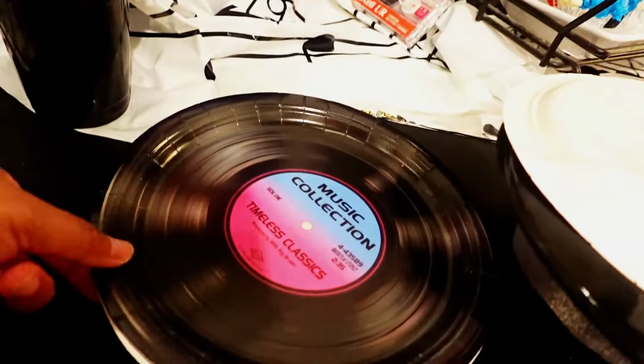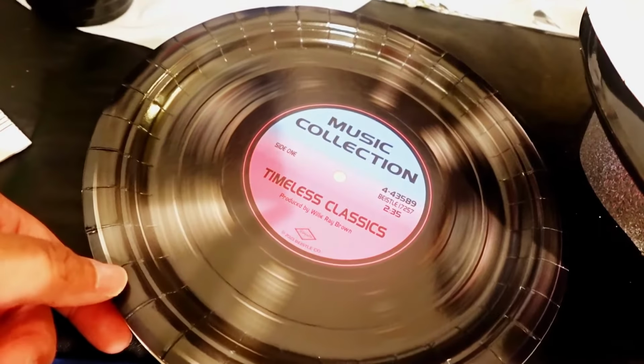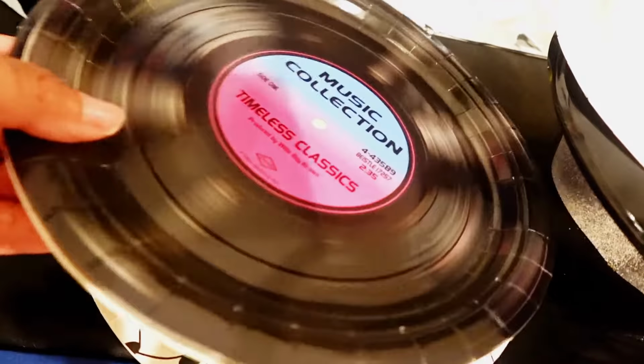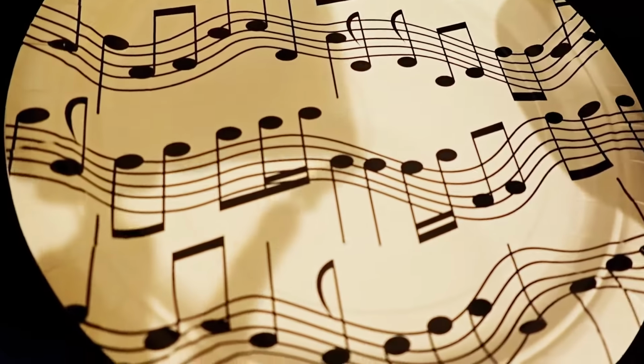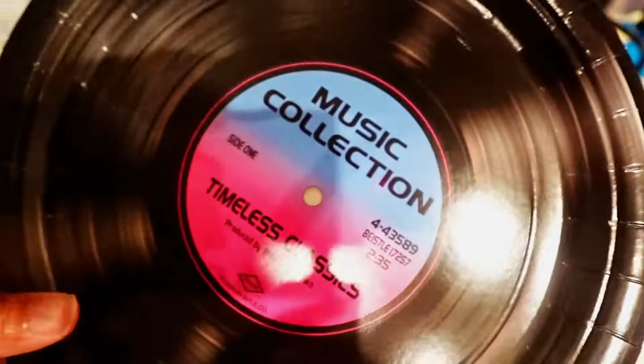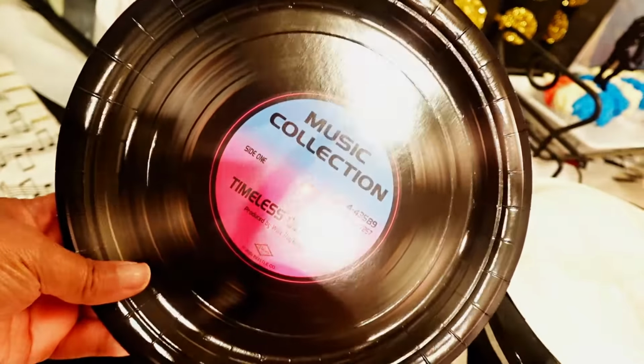And I just love that we came up with that idea. Now these are the plates that I ordered from Amazon. This is a record plate right here, and I just love these. And I said that would go great with this music note plate, and yes, indeed, they did go together really good. I'll link these below as well.